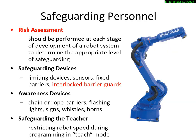Again, like I said, the first thing you do when you get a robot, you're going to do a risk assessment. You're going to sit down with the manufacturer and you're going to talk to them about what happens, how to protect the worker, because you have to sit there and figure out what are the hazards that the worker is going to be exposed to. You can formalize it and put it in writing.